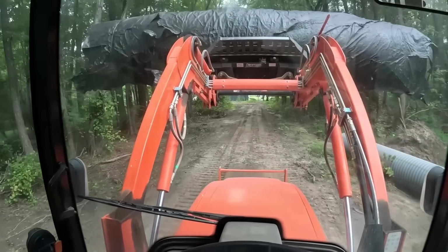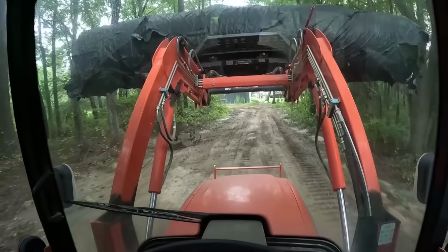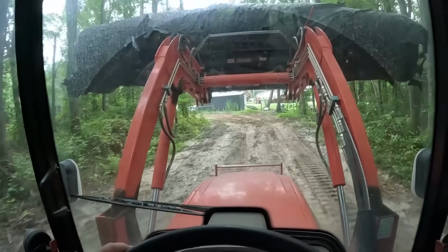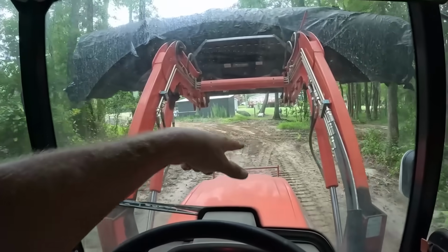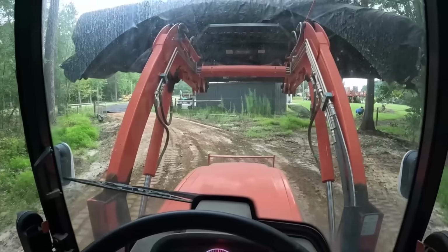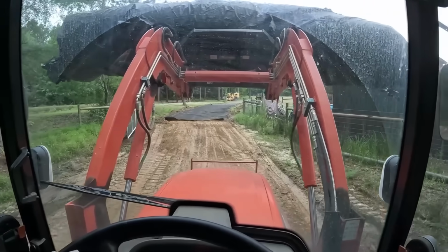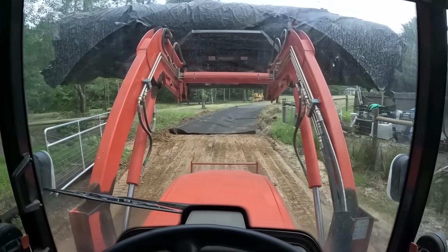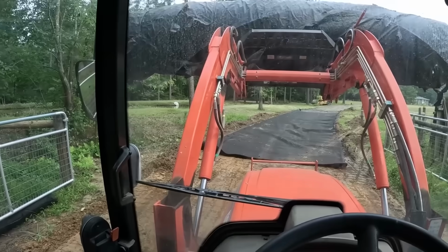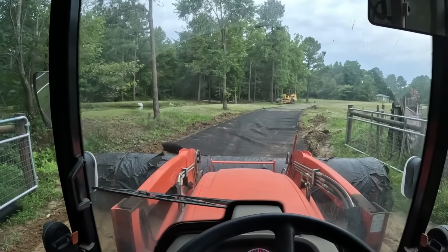But up here behind my neighbor's building, it's pretty spongy where I cleared a bunch of trees out. So I'm gonna go ahead and roll this fabric out at least to the curve right here to bridge across this softer material. I need to kick that little pile of dirt out of the way first. Let's let this down so it doesn't fall on top of me, like so.